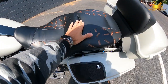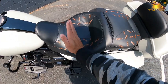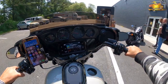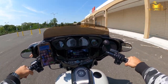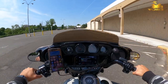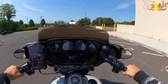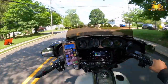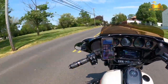So you see that slant there? That's what I'm feeling when I'm hitting the throttle. It's like pushing me back for some reason. Yeah, I think I like my stock seat and how it feels. I mean, yeah, the other one is way more cushiony. So again, let me know your comments down below, but it's gonna have to be a negative for now.